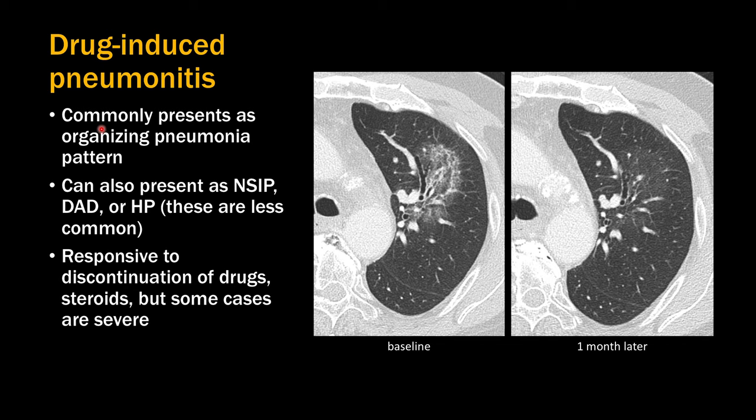Drug-induced pneumonitis from chemotherapy commonly presents as organizing pneumonia. It can also present with these other patterns, NSIP, diffuse alveolar damage, or hypersensitivity pneumonitis, but these are less common. And most of the cases are responsive to discontinuation of the drugs and steroids, but some cases are severe. And you can see that this patient at 1 month later, almost completely resolved, just a little bit of faint ground glass opacity remaining.